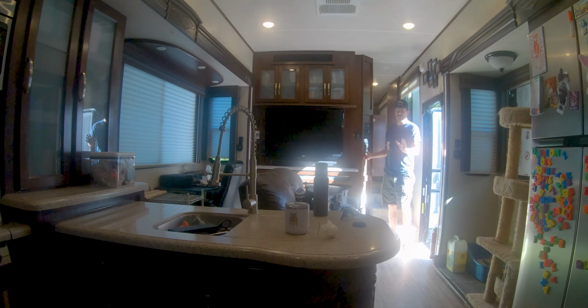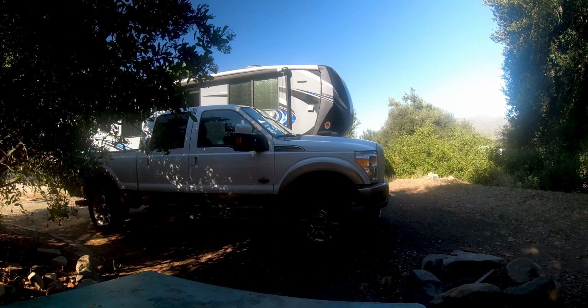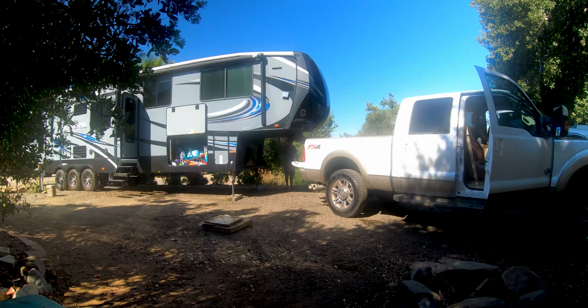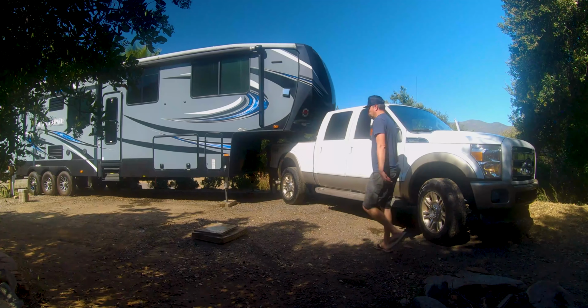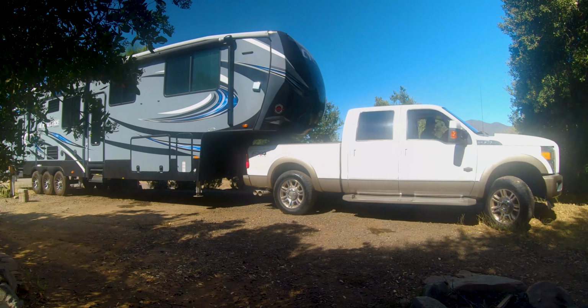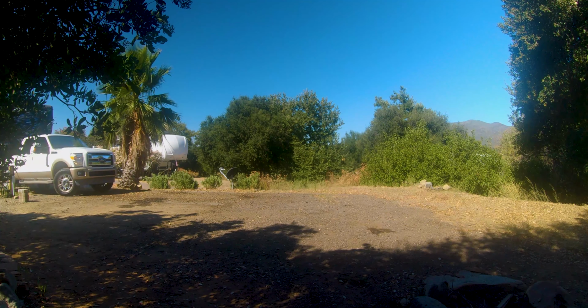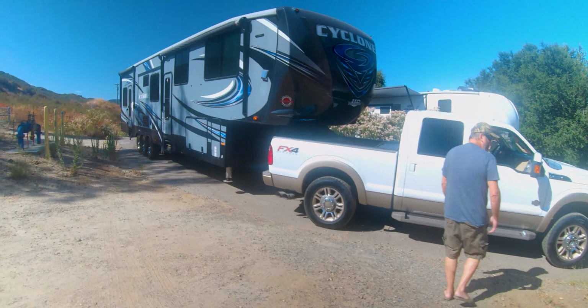Slide outs in. Wheel, is that easy? How'd I do on that there? Two thumbs up. Oh my gosh, that looks like one. All right, that's it. All loaded up. Time to get on the road.